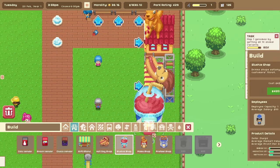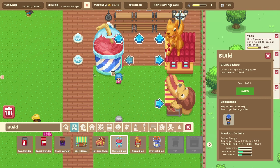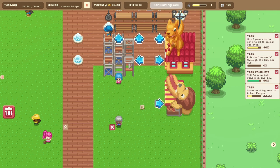We'll put a slushy shop opposite. So that's directly opposite that. And that can go there. And then we'll put like a row of nice nature things down there. Okay, Bernardo, you can earn all the monies.